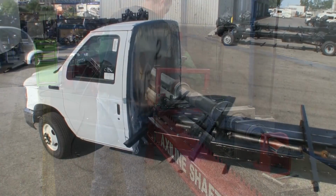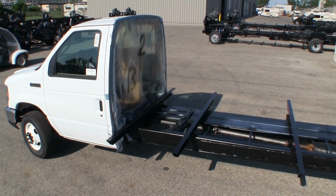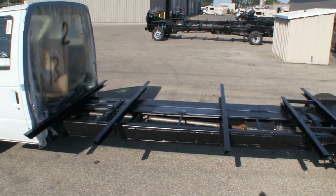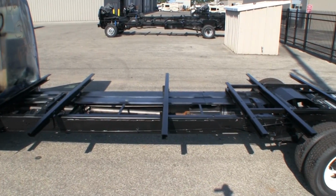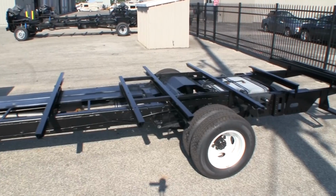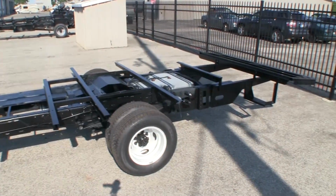Steel cross members make up the largest section of the structure, spanning horizontally from side to side over the main frame rails. These cross members support the floor of the coach while evenly spreading the weight of the coach for better stability while driving.